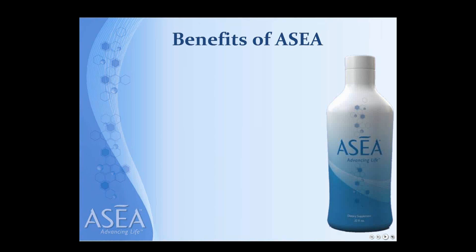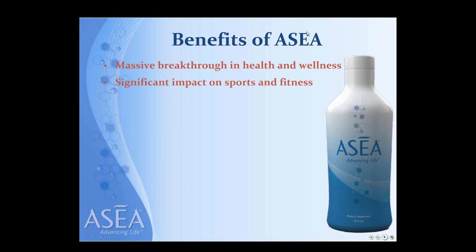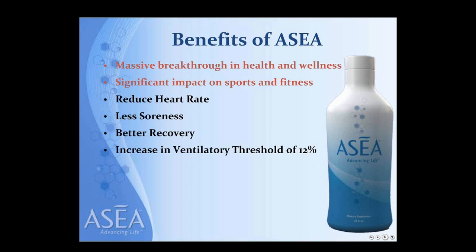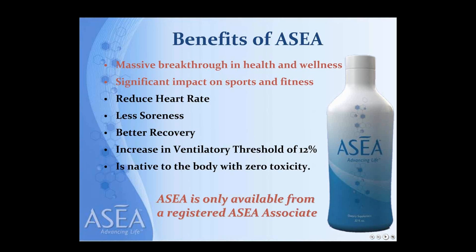So let's talk a little bit about just reviewing the benefits of it. It's a massive breakthrough in health and wellness, and significant impact on sports and fitness. Again, reducing the heart rate, less soreness, better recovery, how it affects in time the ventilatory threshold. And it's only available through registered ASEA associates.